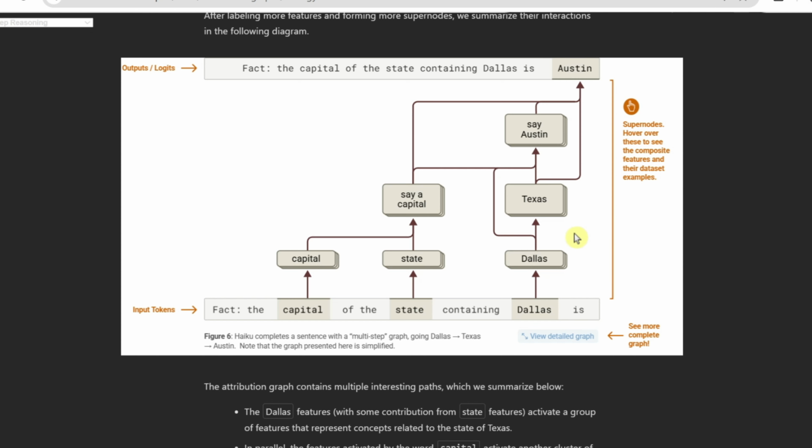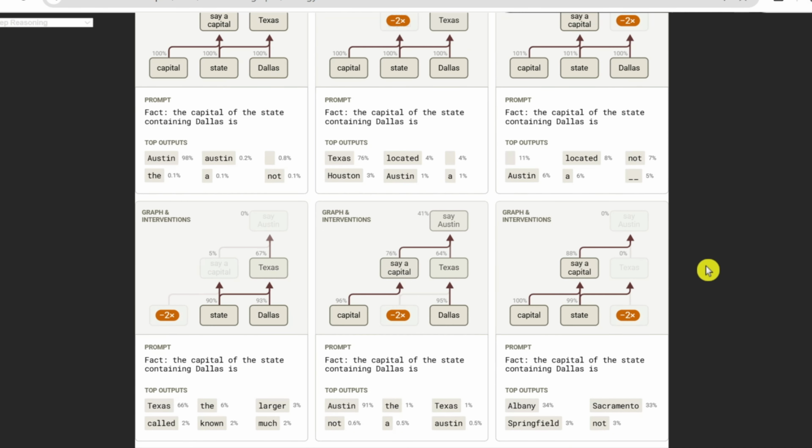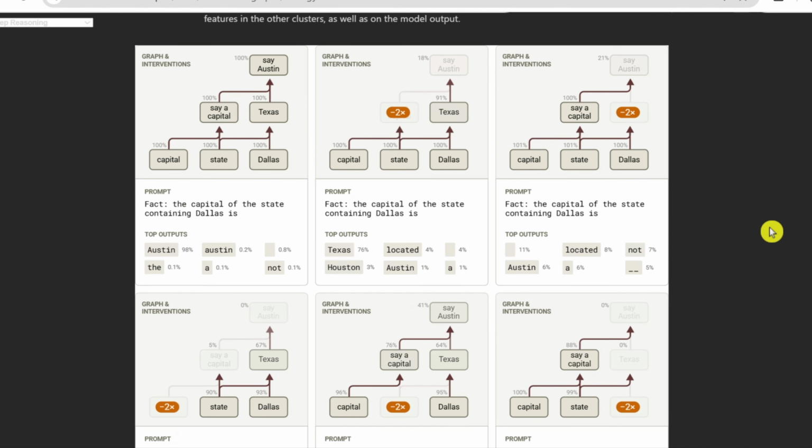But the real magic, the biology part, comes next. Understanding how these features connect and interact to perform tasks. Anthropic calls these connections and pathways circuits. Think about how your own brain works. You don't just have neurons for Apple. You have pathways connecting visual recognition, taste memory, semantic knowledge, and so on. When you think about an apple, a specific circuit involving these different conceptual areas lights up. Anthropic is trying to map similar circuits within the LLM.